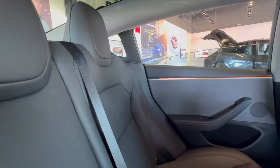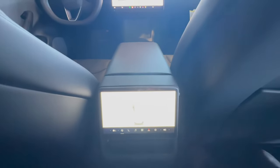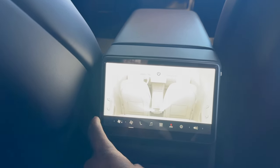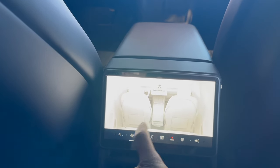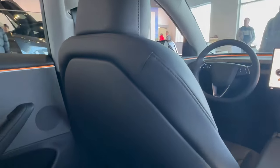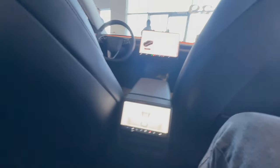This is more money for the bank. Man, this Tesla Model 3 is more money for the bank. I'm telling you guys. You got the screen in the back. Oh, wow. It's great. More money for the bank. Man, that's enough space. So this is the Tesla Model 3 Highland. Pretty nice.